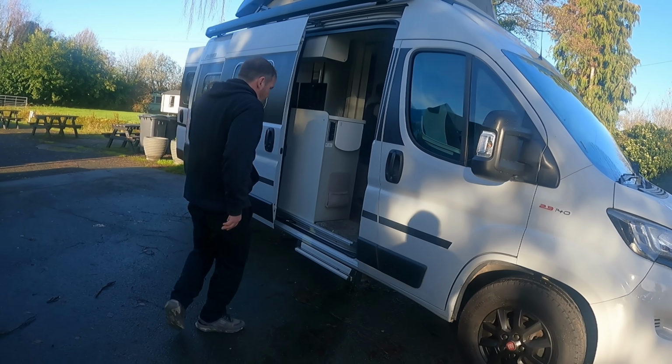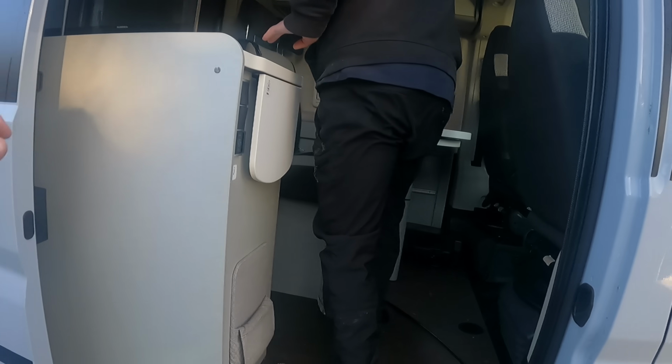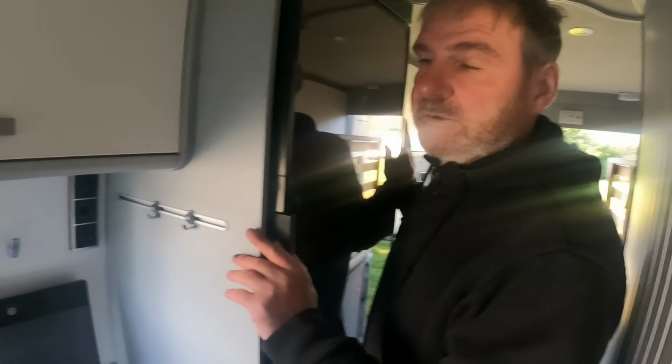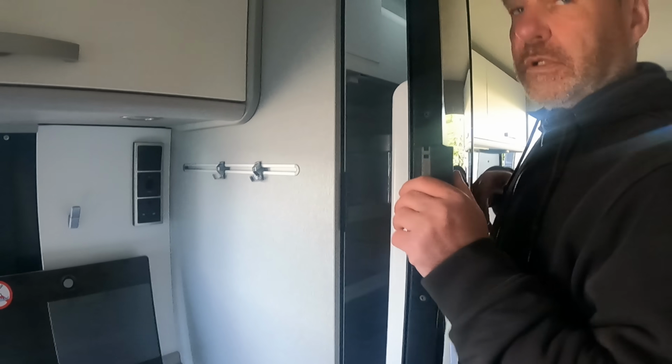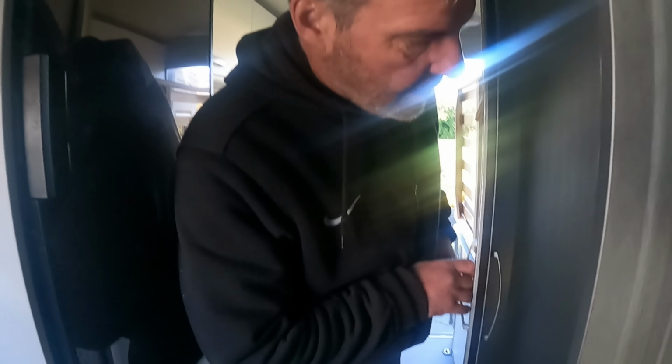Right. So, no fridge. No fridge. Must be a fridge somewhere. Fridge is here. Big fridge. Good spot. Which, when you think about it, 4-berth, need a bigger fridge. Correcto. Shower room. Same size. Exactly the same. Yeah, exactly the same shower room.